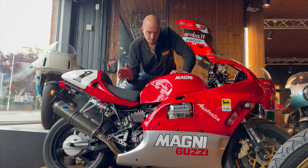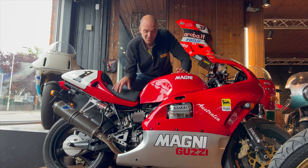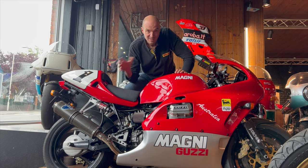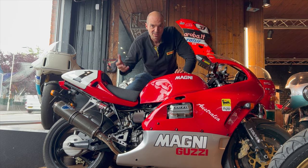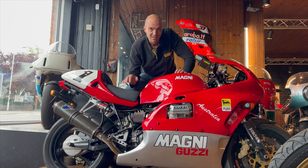But I've been out and about riding on it today. And also, for a change, I've tried to capture the audio better for you. I had a few guys write into the channel saying that they want to hear the bikes better. So I've mic'd this up today and put a Zoom mic on the back of the bike and tried to capture the exhaust note and to let you hear the bikes better. Let me know what you think of that. I think it's worked pretty well.